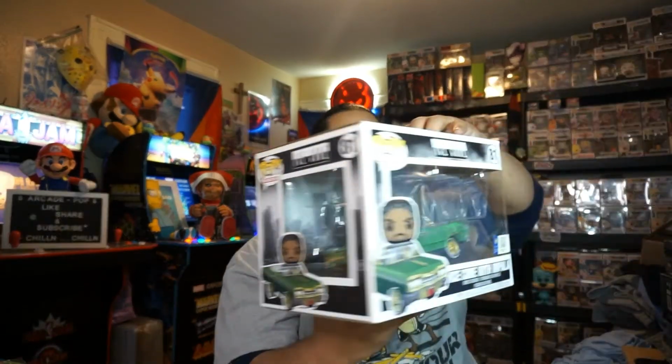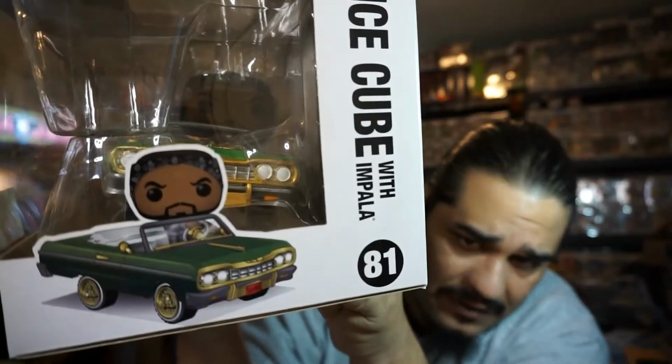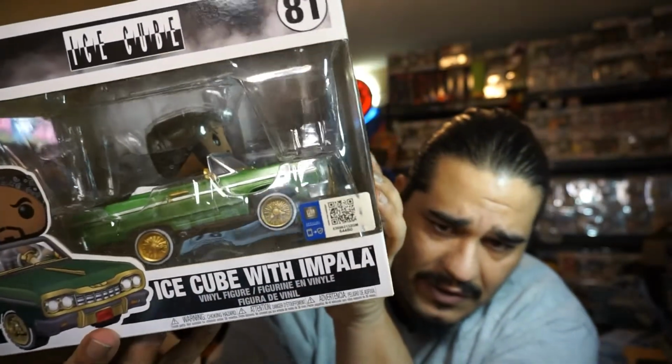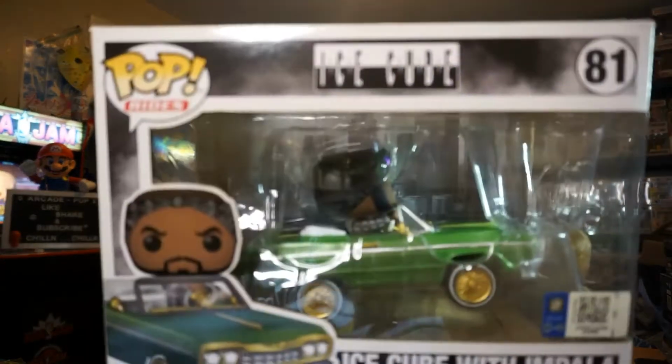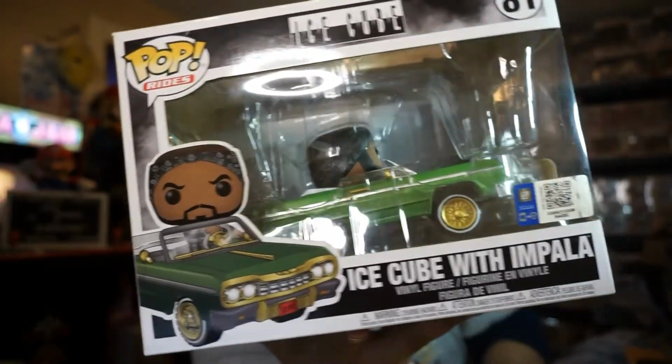Hands down, amazing. It's that good old Ice Cube, and you know he's in his 6-foot Impala. This Pop is totally amazing. Let's see if you can see it inside there. I got this Pop I think a month earlier than anybody else, and that's only because I had a friend to help me out. And here it is. You see his shirt? His bandana. Nice. I loved this line a lot. The PPG value right now is not too bad on it. I don't want to put this on the floor though. I'll put it back over here.